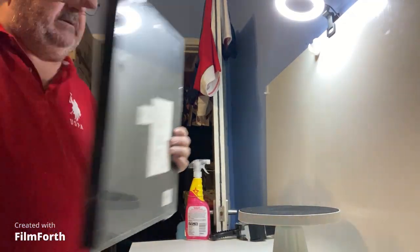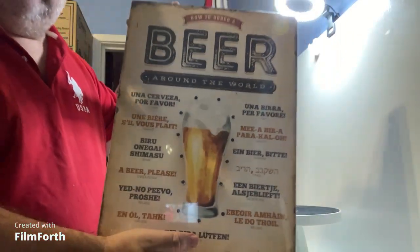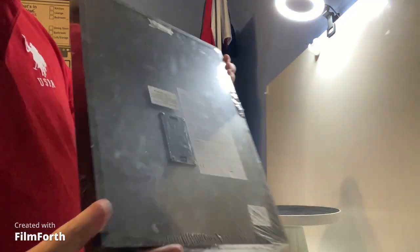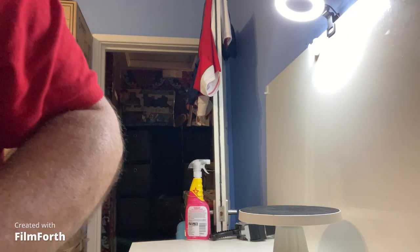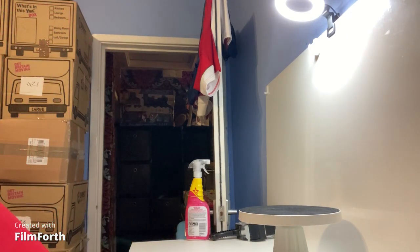Right, next items. We've got this beer sign, all around the world, how to pronounce beer, ideal for man cave, brand new sealed. I've already taken the photos of it, which was lovely, except I forgot to press record. Put that there for the time being, and then this one here.